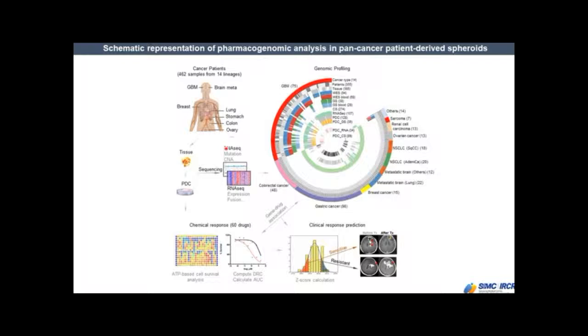And from there, we were able to extract DNA sequencing information and RNA transcription expression, along with chemical response to 60 different pharmaceutical compounds. And using these gene-drug associations, what we hope to do from this study was that the association can be studied more in depth and translated into the clinic, where clinicians can use this data to predict how patients would react to certain targeted therapy.